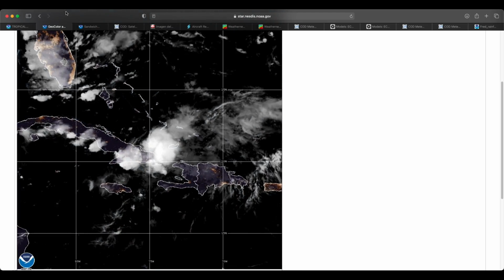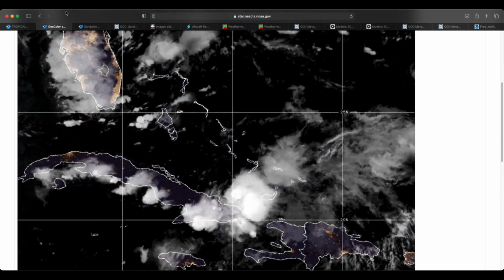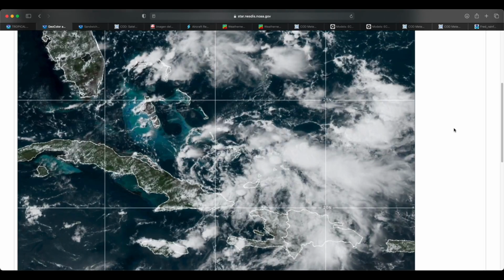But here, courtesy of NOAA, is the satellite imagery from earlier today. Let's see if I can make this a little bit bigger here. The jitteriness, this is from NOAA.